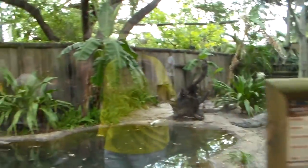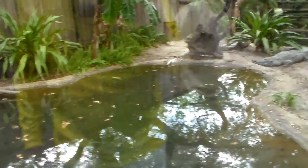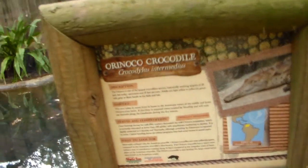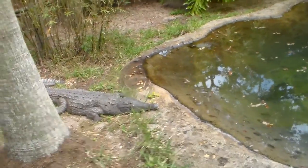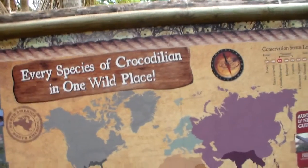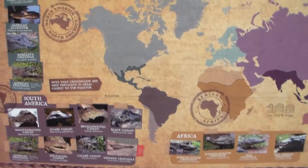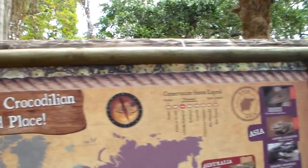They have all 24 species of crocodilian here at this zoological park. Which species this is. Okay, every species of crocodilian in one wild place. So these are all the various ones from South America, North America, Africa, Australia, and Asia. And that, to me alone, is exceptional.